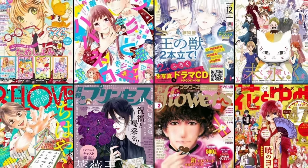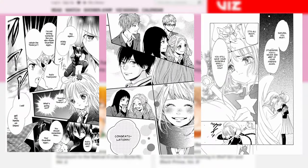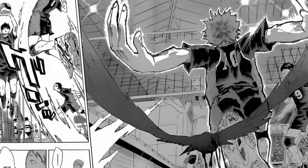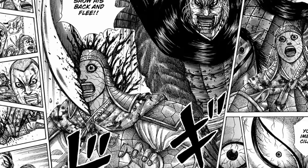Shoujo manga is famous for their unique panel layout and page composition. Just take a look at these examples on screen. No two comic series will have the exact same layout, so it is important to ask yourself why certain mangaka use the panels that they do. It is so important to study from the artists you admire.